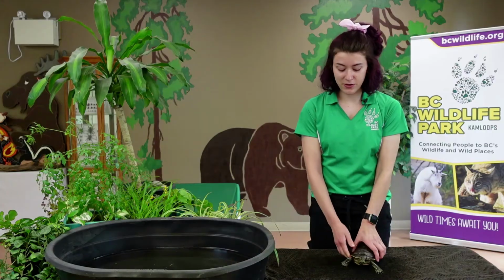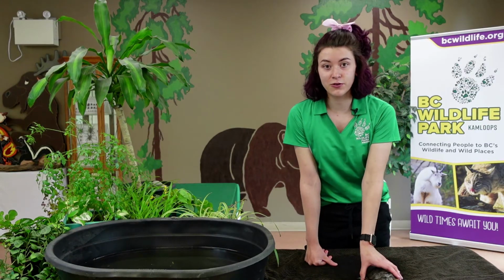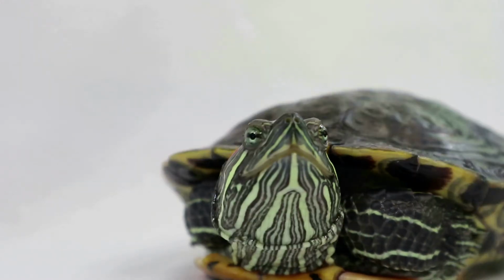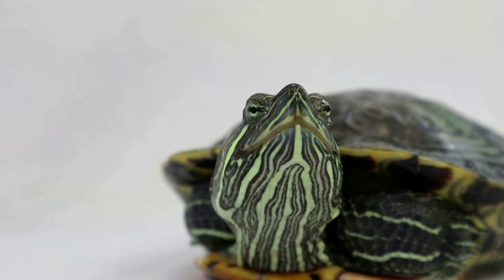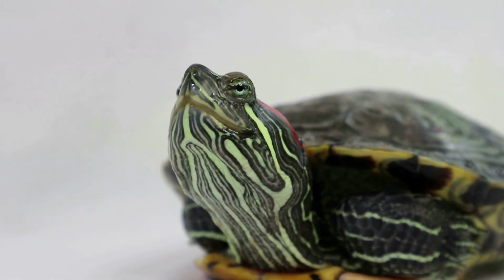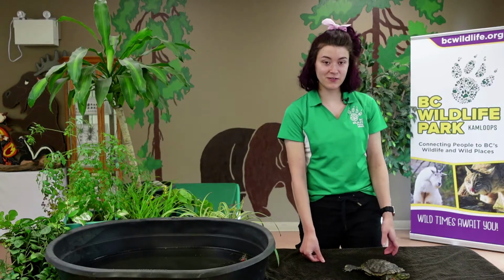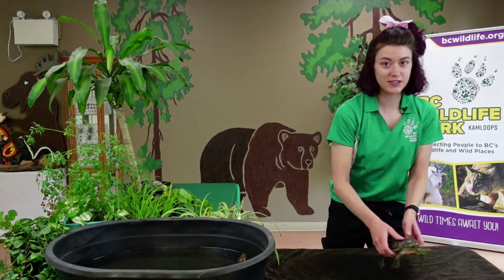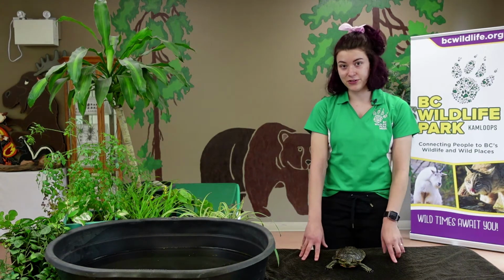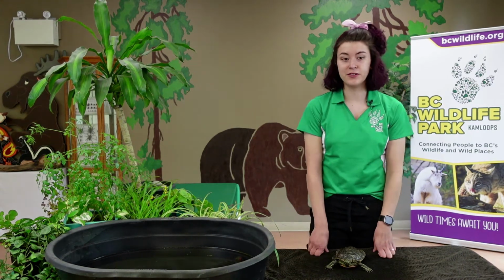So it's important if you have a pet turtle you can no longer care for that you don't release it into the wild, but rather you should find it a new home. You can take it to a pet store or to an animal shelter and they can rehome it for you. The continued survival of this species into the future is ultimately up to us, but luckily there are really easy things we can do every day to protect the western painted turtle.